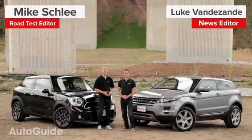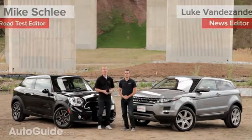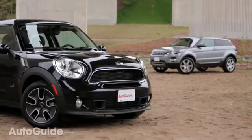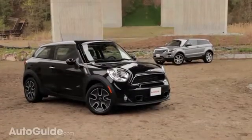For buyers who find the Toyota RAV4 or the Mercedes-Benz C-Class too ordinary, we have assembled two of the most unique vehicles on the market today. That's right. The Range Rover Evoque and Mini Paceman aren't just unique looking. In fact, they're in a class of their own as the only two coupe crossovers available today.